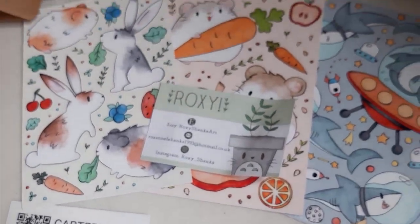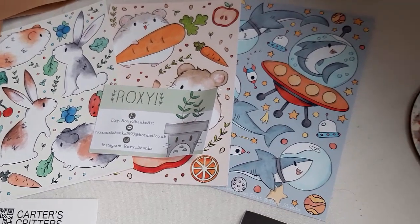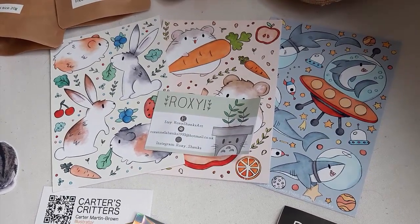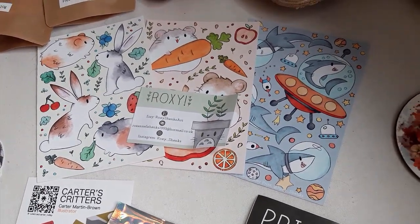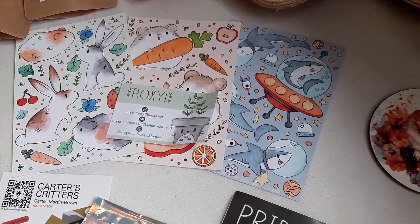And we've got some prints from Roxy. The shark one's my boyfriend's. I need to get the sticker that he got from Carter's Critters and the charm he got from, I think it was Spring Fur Pets.